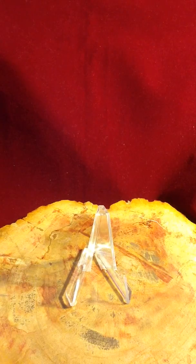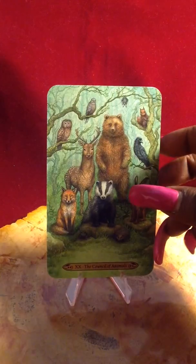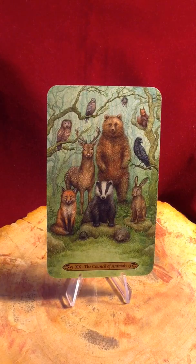And then we come to the imagery that's on the back, or rather on the front of the box, the Council of Animals. Wow.